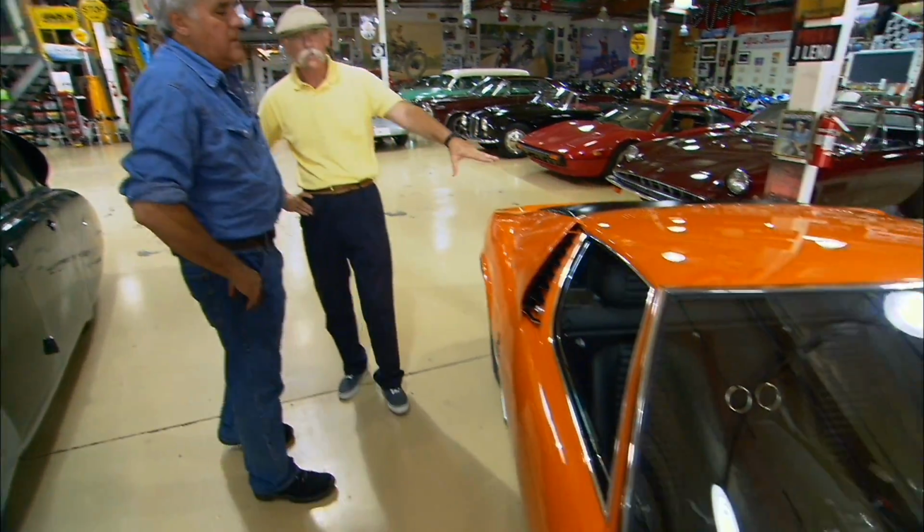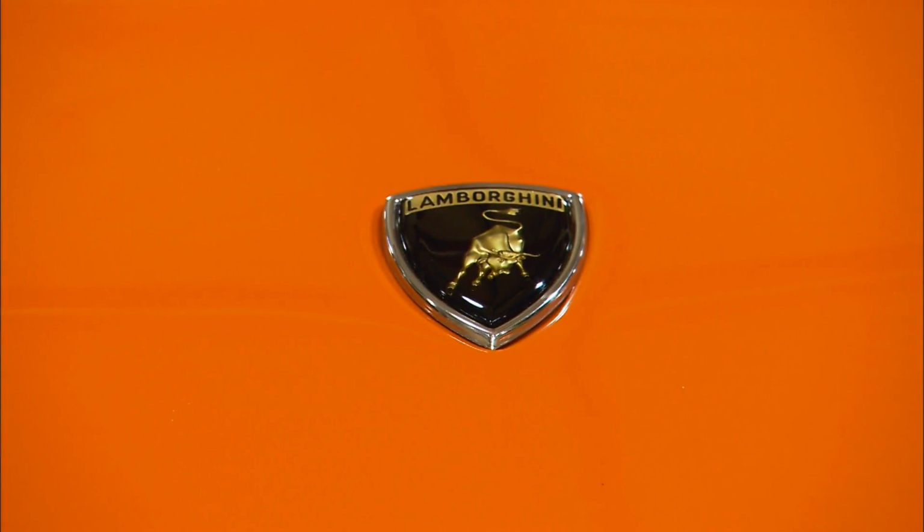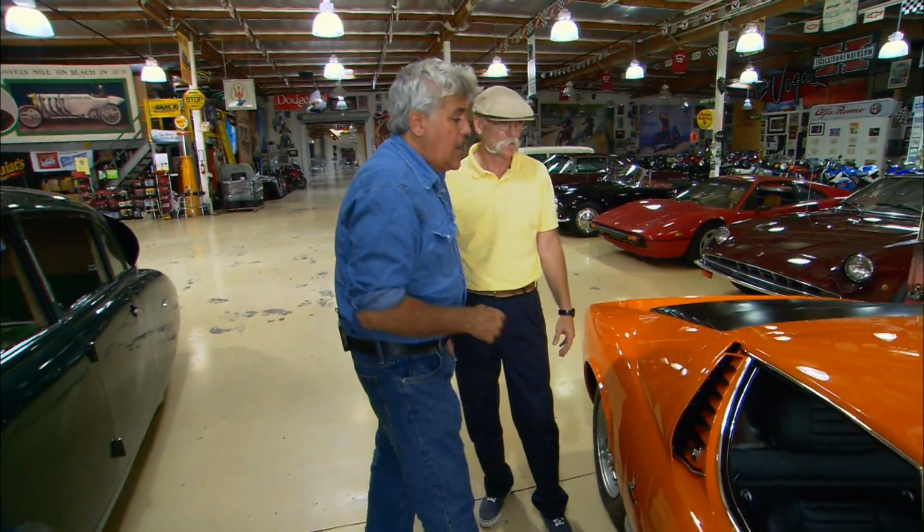A lot of people call this the first supercar. I wouldn't go that far. I'd probably go with the 55 Gullwing as the first supercar. But for the sake of excitement and argument and all that, they kind of think it really started with these. So what year is this? This is a 1969. This is a Miura S. So was this a steel car? The doors are aluminum, there's steel in it.